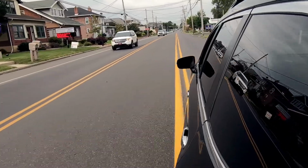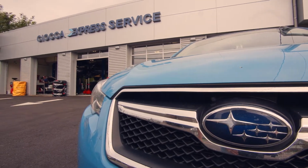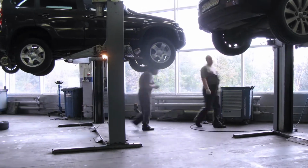There are two ways to get great Ciocca service: in the main dealership service department or at our Express Service Center. Both are conveniently located on Hamilton Boulevard in Allentown, and both are fully equipped to provide everything you need for your Subaru and all vehicle makes and models.